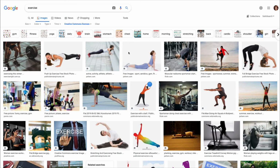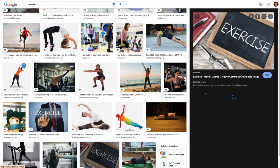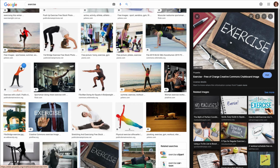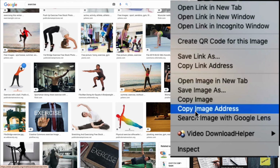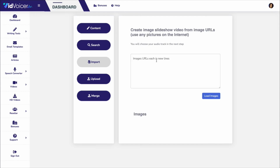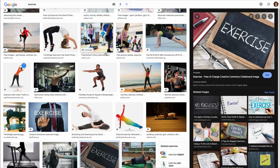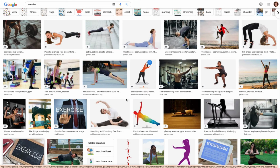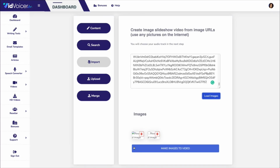Now this means that any of the images that come up, you're free to use without breaking copyright law. So then you would just scroll through and choose the images that you like. I like this one to start the video. So if you right click on the image and then scroll down, you'll see copy image address, and then go back to your software and paste it here. And then you would do that as many times as you want to for the length of video that you want. Then click on Load Images, and you should see them here. I believe this is just my internet acting up.